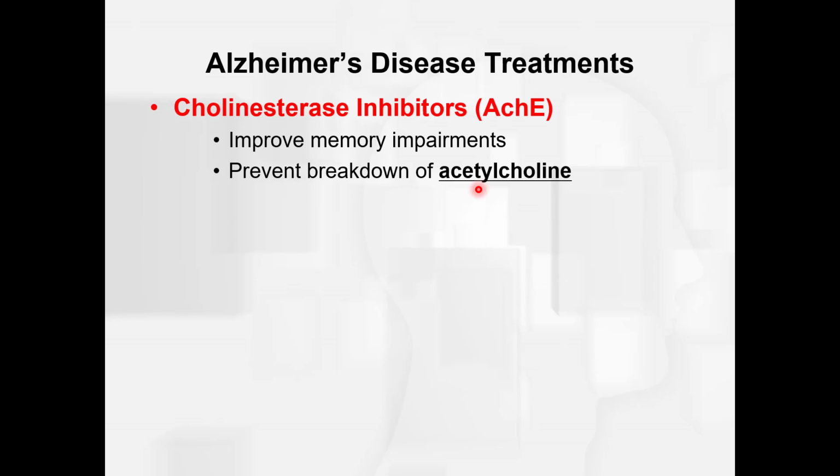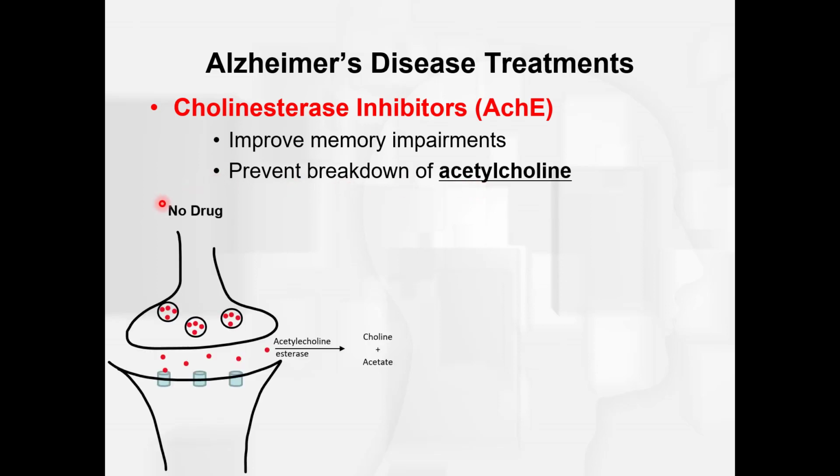Remember, when we talked earlier in the semester, I said it was important to understand what happens with the neurotransmitter after it does its job. Enzymatic breakdown was one thing, reuptake was the other. So here's with no drug.